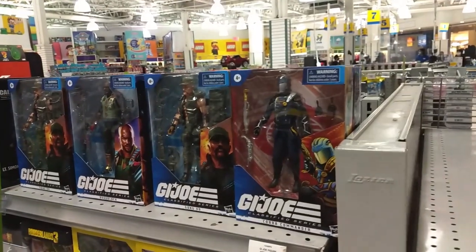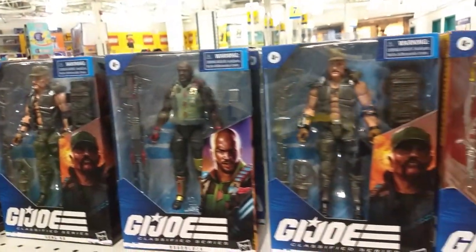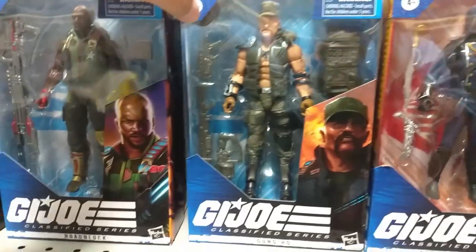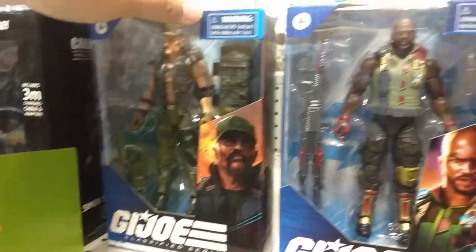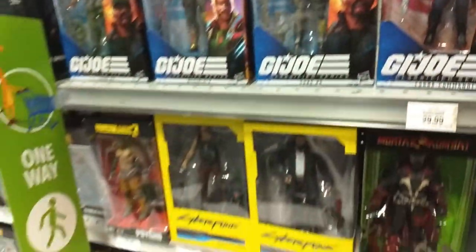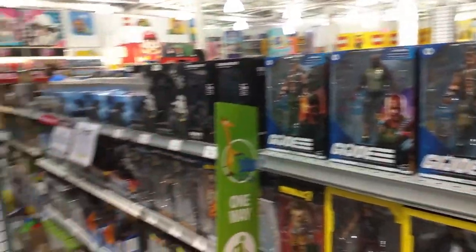The G.I. Joes are here, but no Cobra Island today. Got really lucky that last time. So there's Cobra Commander, Gung Ho, Roadblock, and Gung Ho again. I think that's about it. Yep, not much else there. No Cobra Coils either.